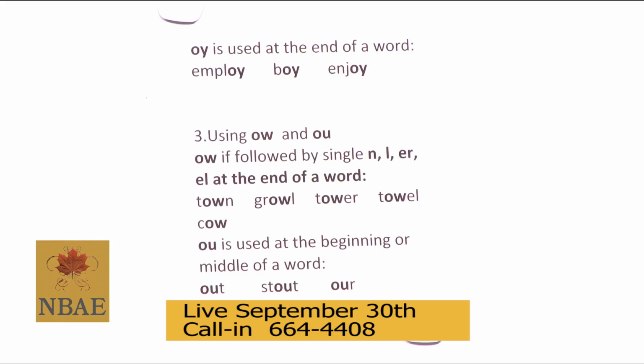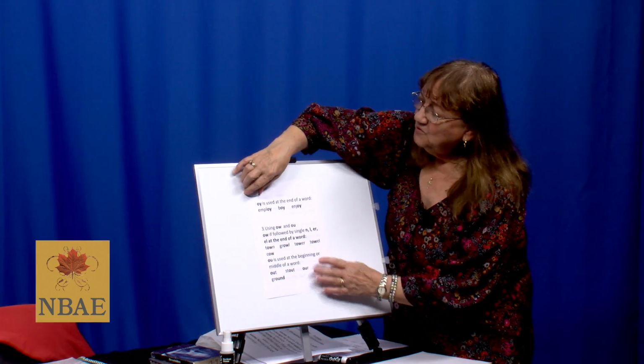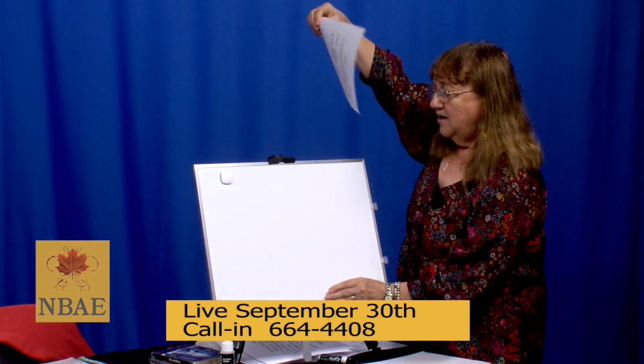The other combinations with O are OW and OU. OW, if it's followed by a single N, an L, an ER, or an EL at the end of the word, it's OW. So you hear the word town, growl, tower, towel, and the word cow. OU is used at the beginning or the middle of a word, in a word such as out, again, it's the same sound though, if you hear it. Out, stout, our, or the word ground. So those are some of those rules that will help you in spelling those better.